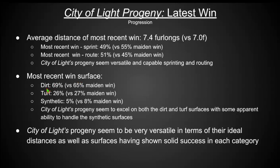Most recent win surface, dirt 69% versus 65% in the maiden win, so about the same, a little bit higher in their most recent, sticking to dirt. Turf 26% versus 27% in the maiden win, so again, about the same, sticking to the turf at about the same rate. Synthetic 5% versus 8% in the maiden win. This would make sense because there are fewer synthetic options available, so we'll have to compare these low percentage figures to the other figures represented by the other stallions that I've covered, but it seems like he's pretty consistent between dirt and turf. City of Light's progeny seem to excel on both the dirt and turf surfaces, with some apparent ability to handle the synthetic surface. Overall, City of Light's progeny seem to be very versatile in terms of their ideal distances as well as surfaces, having shown solid success in each category.